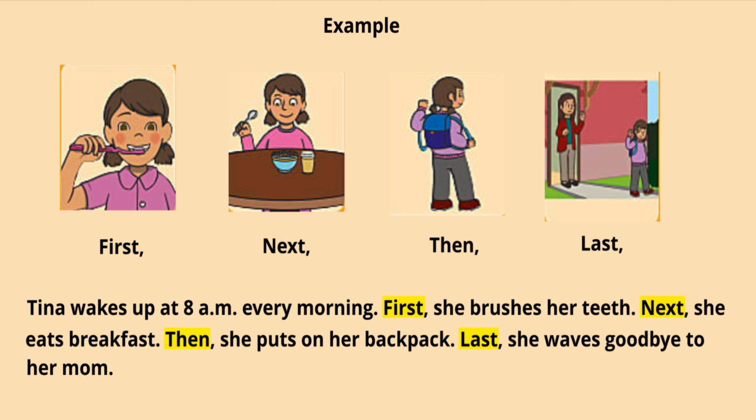Tina wakes up at 8 a.m. every morning. First, she brushes her teeth. Next, she eats breakfast. Then, she puts on her backpack. Last, she waves goodbye to her mom. Is everything in order? Yes, right? So, if you clearly distinguish the events and if you put them in order, if you align them, they will make sense and your writing would be perfect.